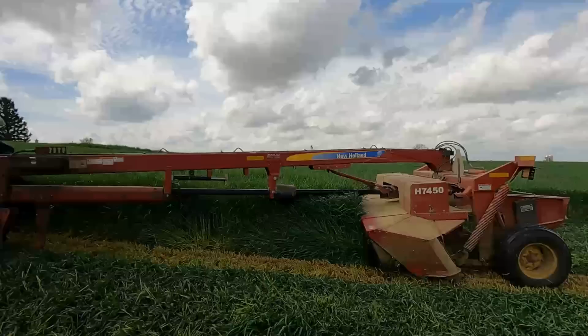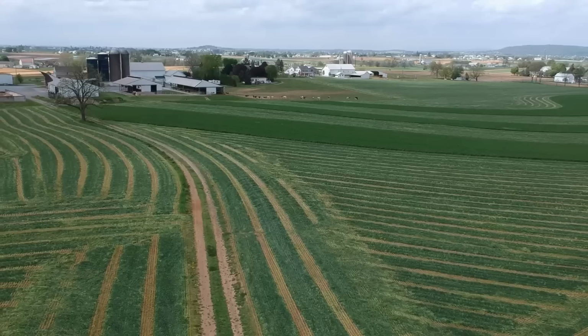My dad took over the mowing so I could get a break and also get my drone up for a little bit. We're working at the home farm, got a lot of fields mowed off already, and we're working on this bigger field down towards the bottom.